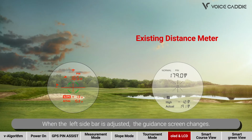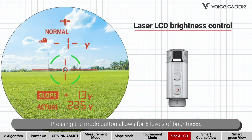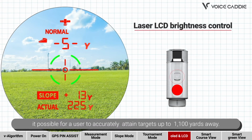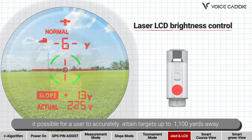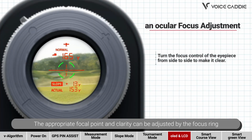When the left sidebar is adjusted, the guidance screen changes. Pressing the mode button allows for 6 levels of brightness. The 6x magnification and wide viewing angle lens make it possible for a user to accurately acquire targets up to 1,100 yards away. The appropriate focal point and clarity can be adjusted by the focus ring.